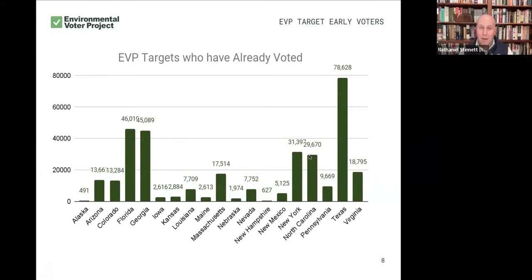Now, I want to be clear. Different states are at different points in their early voting windows. And so some of these numbers look bigger or smaller than they should in relation to the size of that state's population. And that's why.